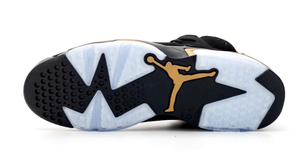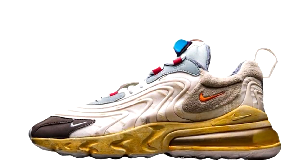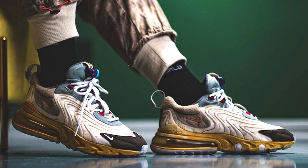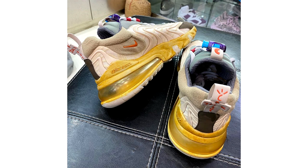Now we're just going to move on to the unknowns with the possibilities of coming out this month or next month, and yeah, let's just get straight into them. So first we're going to kick off with the Travis Scott Nike Air Max 270 React, obviously Cactus Jack, with a retail of £248, so you can expect anywhere from like $248 to like $300 or so retail for it. And yeah, these are going to be releasing.